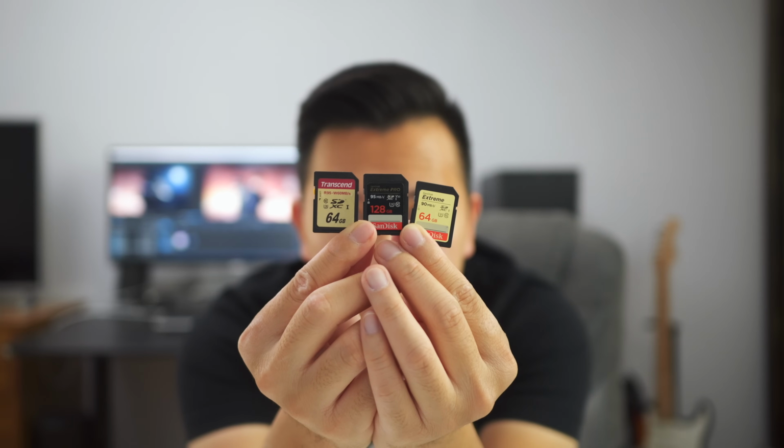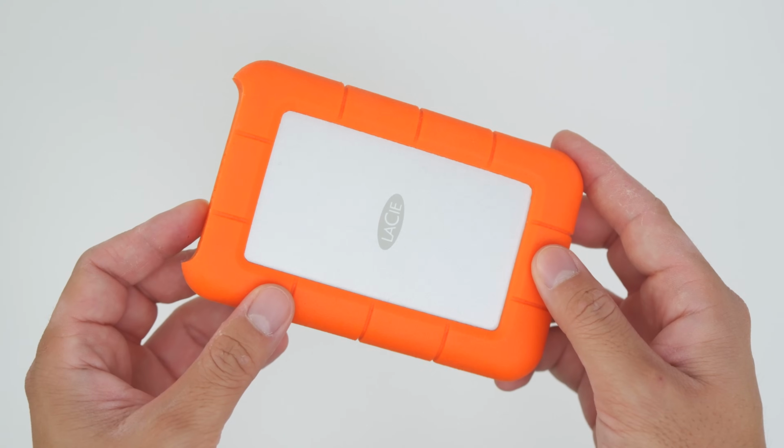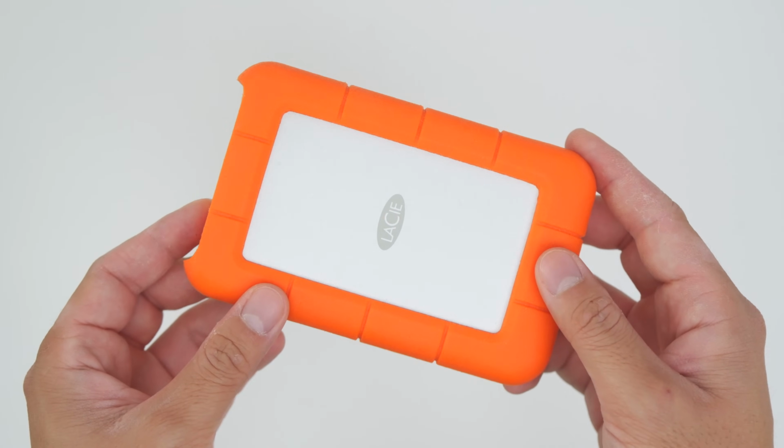As for the cards, these are the ones that I'm using. These are great for all the 4K content that I'm shooting, and I offload that footage onto this LaCie 2TB USB-C rugged hard drive. And because this is USB-C, I can easily connect this to my new MacBook Pro 2017.